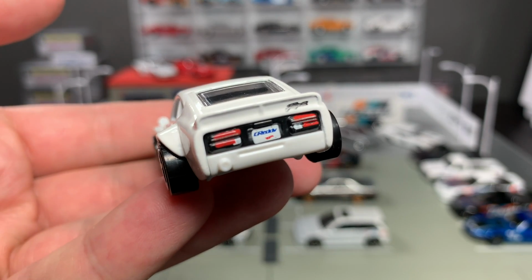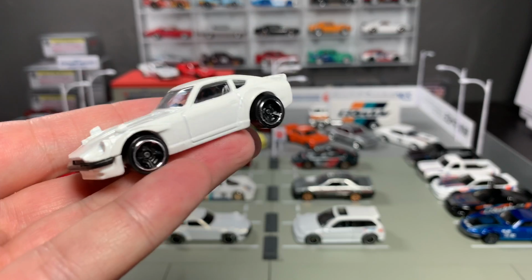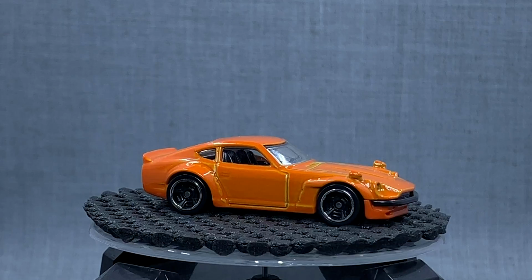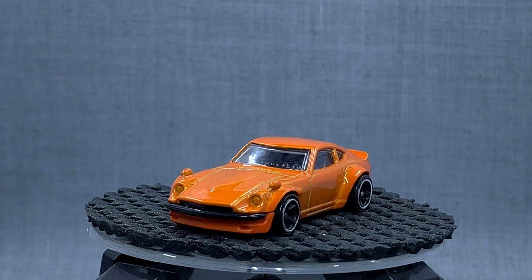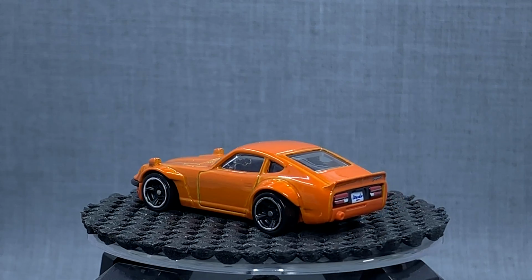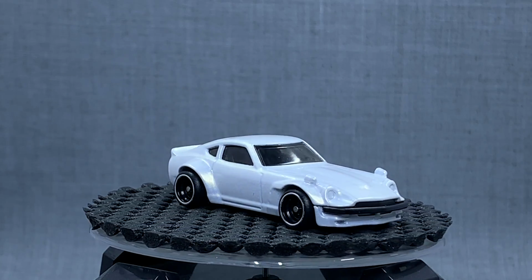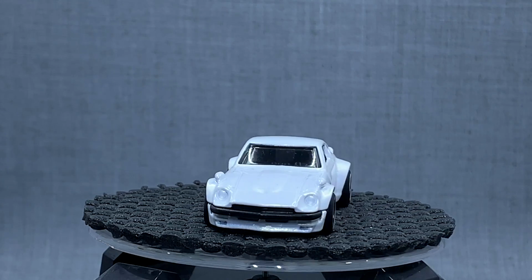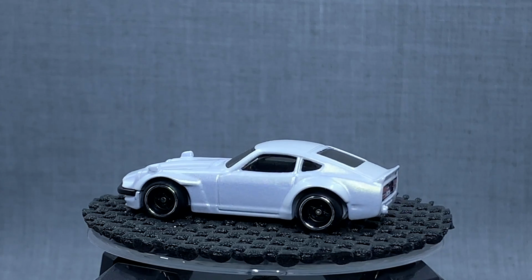GReddy helped develop it, and there is the GReddy name there on the back. Everything else, just plain white. It's beautiful. It was recolored in orange. That's obviously not the right color, but it was recolored in orange. And then we saw it in Car Culture. This is my favorite version of the actual Fugu Z replica because this one is premium: metal base, and then it sits on the 4-spoke Real Riders. It's an absolutely beautiful model.